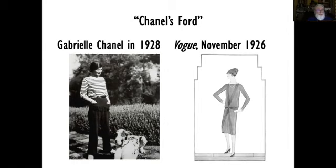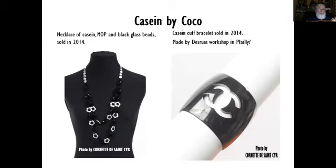And Chanel did continue using Casein in her accessories. I'm not 100% sure about buttons, but she did have a long love affair with Casein as a material. This necklace was sold in Paris in 2014 with mother of pearl and Casein beads, and then the pearl flowers have little black glass centers. Sadly, these were not dated, so I'm not sure when this necklace was made for Chanel, but it's definitely Chanel.